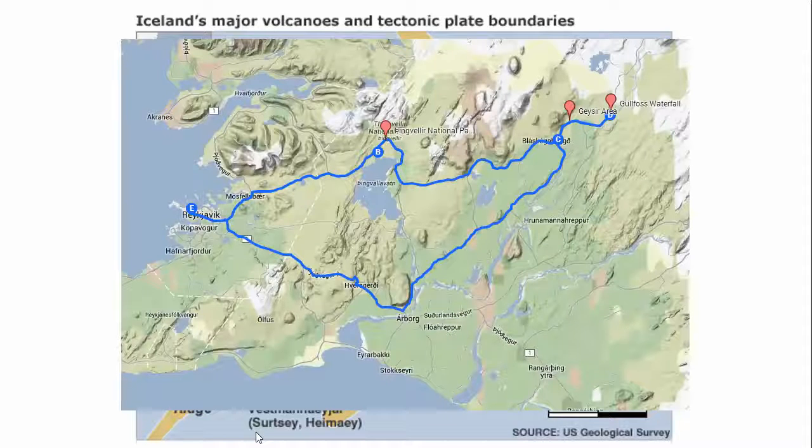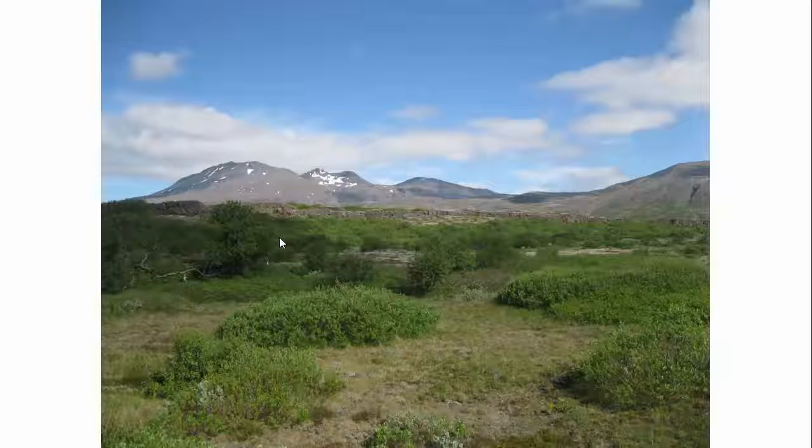In particular, when I was there, I went in this area called the Golden Circle. And you can see this course here in the southwestern part of the country. We visited a couple of national parks, a park called Geyser, a place called Gullfoss, and another one that I'll talk about called Kyrud. So we went through this kind of area of rift valleys. I'm going to show a couple of pictures from there.